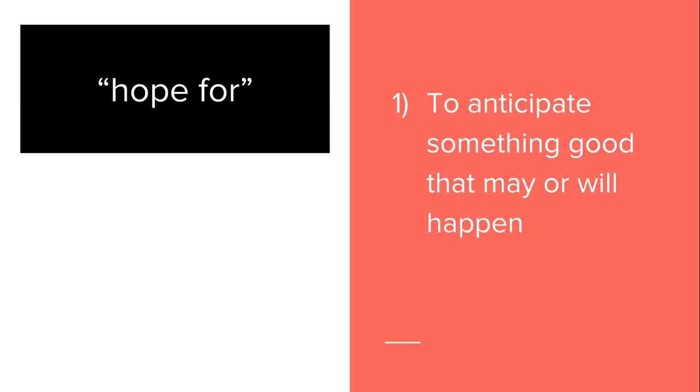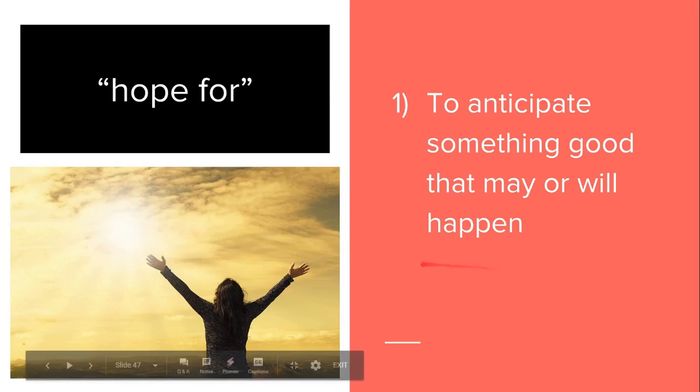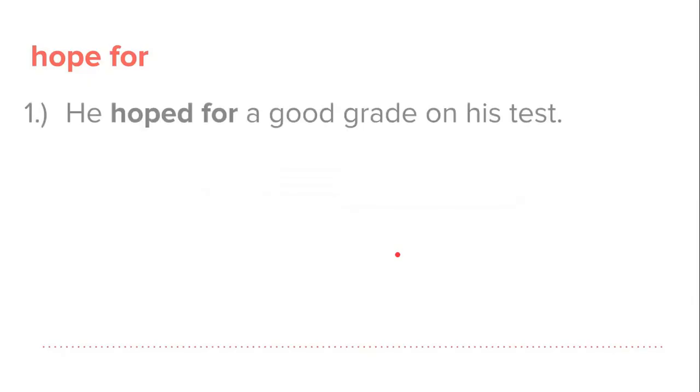Hope for is the next word. That means to anticipate something good that may or will happen. So I hope for something good. I hope for a good result on my test, or I hope for a better job, or I hope for a new opportunity in a different country. I don't know. Maybe I hope for having children, or I hope for this English class to help you. To anticipate something good that may or will happen. That's hope for. Here's some examples. He hoped for a good grade on his test.